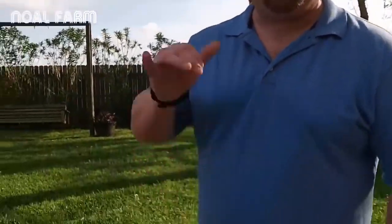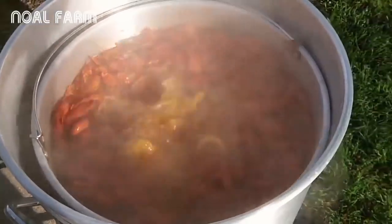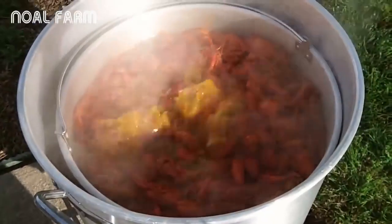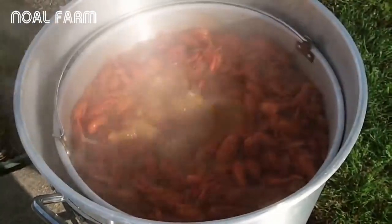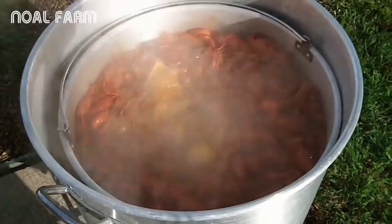Got to see about it. Once that water starts boiling, we're going to set our stopwatch for 5 minutes. Let it cook for 5 minutes. After that, we shut the fire off and we just let it sit for about 15 minutes until they sink. Once they sink, they're ready to go. So we're going to let it boil. All right, now, here we go. The water is boiling. The timer is on. Boiling our crawfish now, baby.